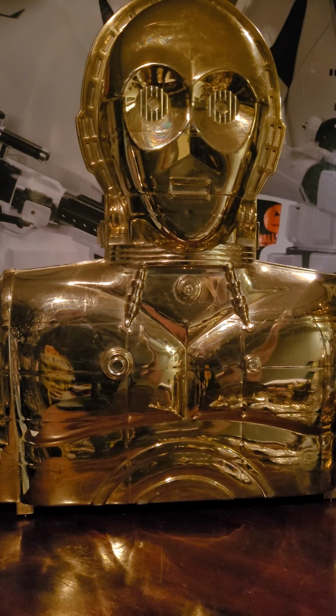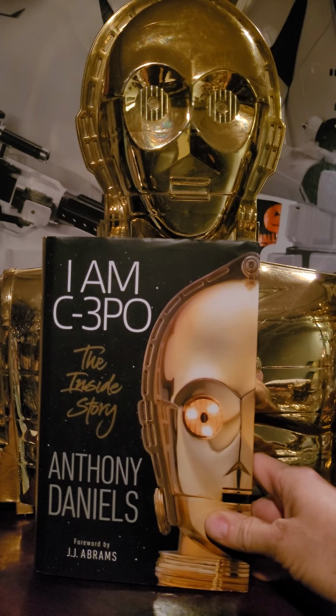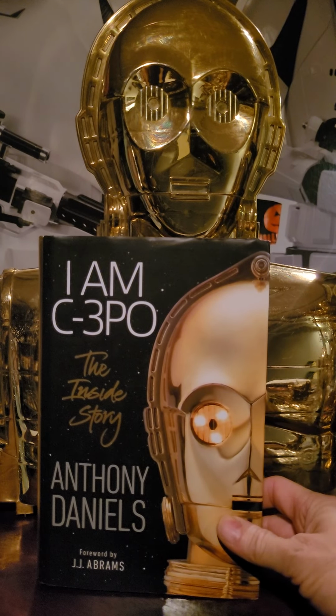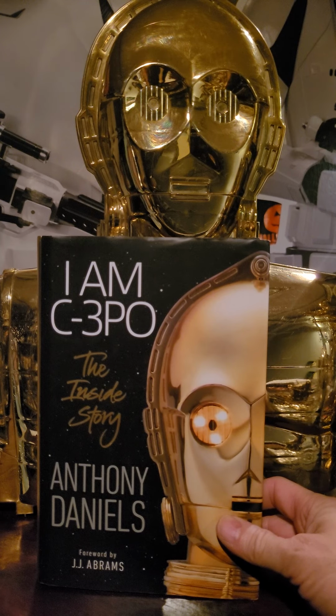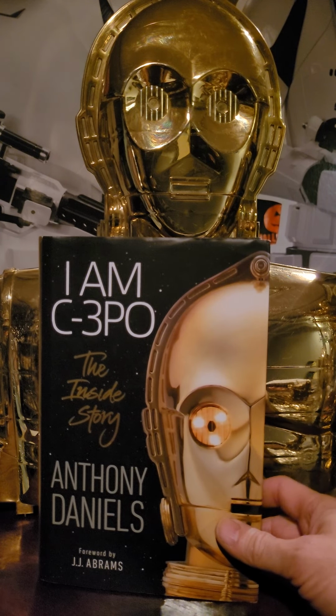Well said. I read that little blurb from I Am C-3PO, the inside story by Anthony Daniels. I highly recommend anyone who's interested in the goings-on of those original films to check this out if you get the time. I really enjoyed it and learned a lot that I didn't know.